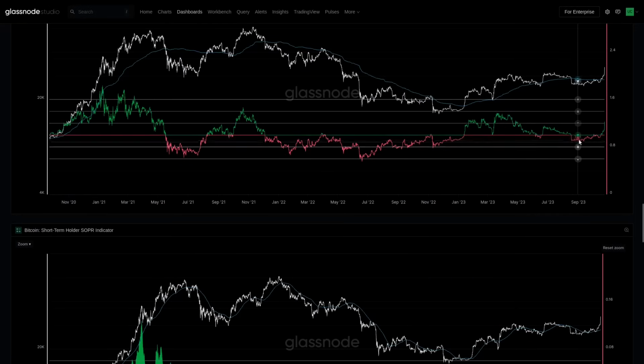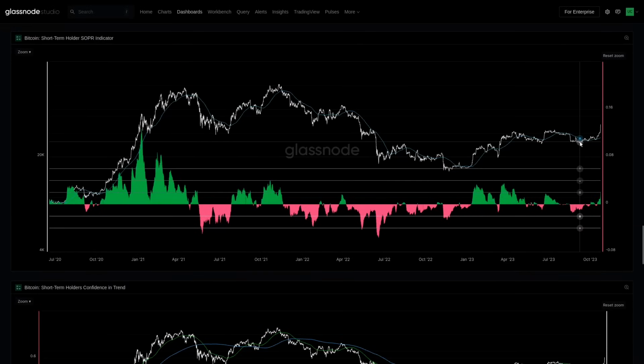So we know that the market got down. They got to about 10% unrealized losses. Did they actualize? Well, a lot of them did. A lot of people who were spending their coins actually took significant losses. In fact, they were the largest losses we'd seen, not quite of the same magnitude, but certainly the largest we'd seen in 2023, and importantly, over a sustained period of time.